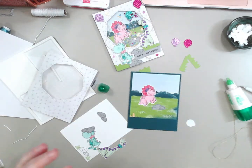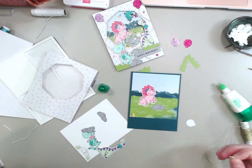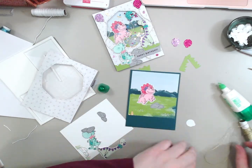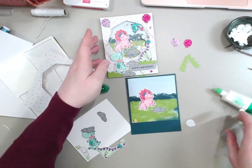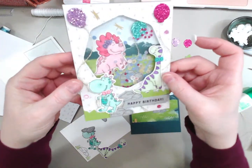Hey Carol, how are you doing? Hi Nita. So glad you guys could join. We are making this shaker card right here. How stinking cute is this? It's got my glimmer paper and everything.